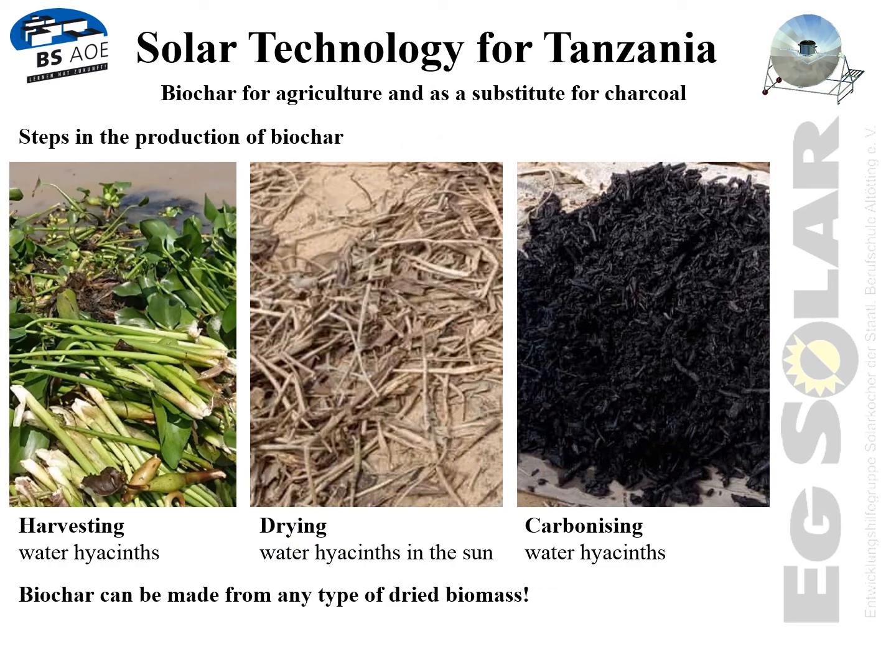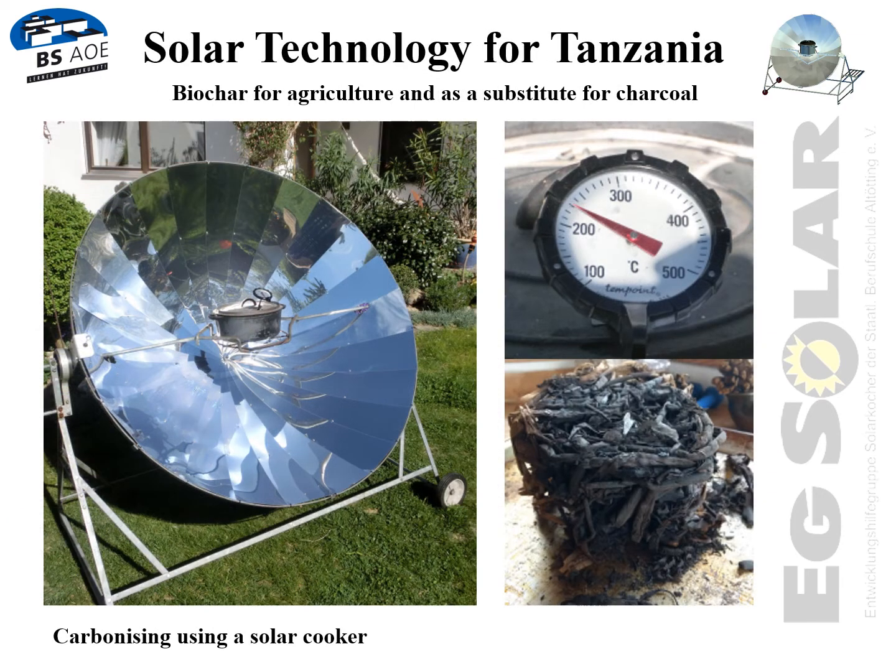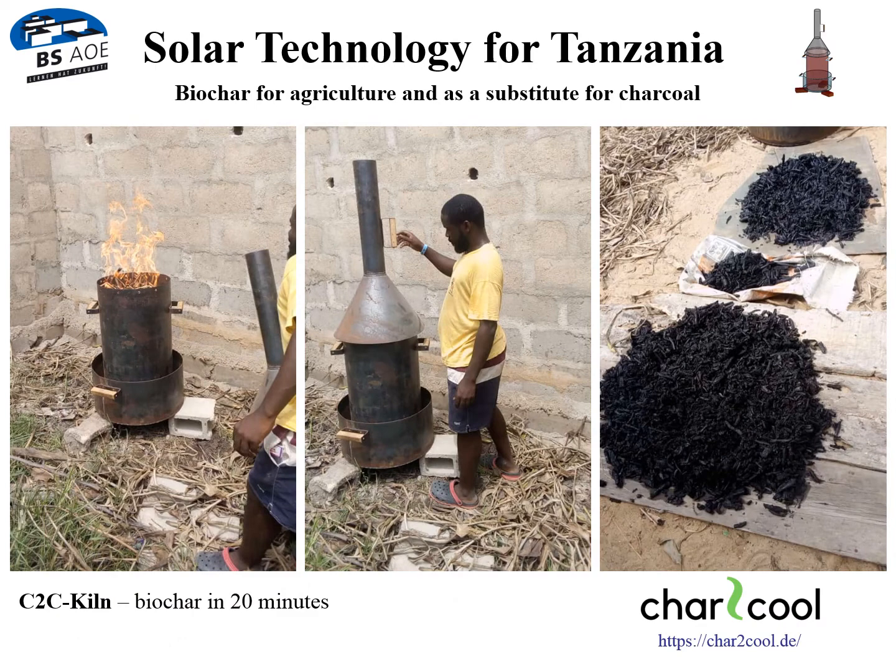So, is there a way to use water hyacinths in agriculture? Yes, there is. They can be turned into biochar. To do this, the plants first need to be harvested. Then they need to dry in the sun before they are carbonized. This is where the solar cooker comes in, using it for carbonizing. Another way to do this is using a C2C kiln. It only takes 20 minutes to produce biochar from dried water hyacinths.